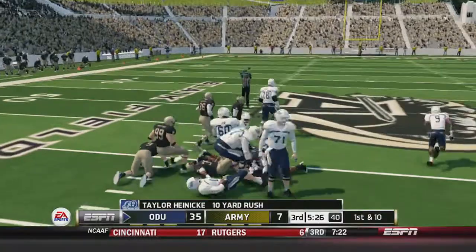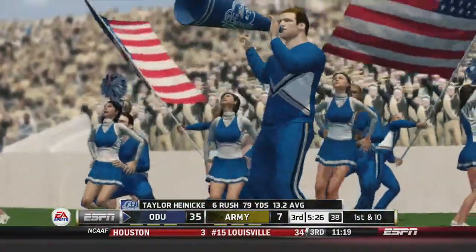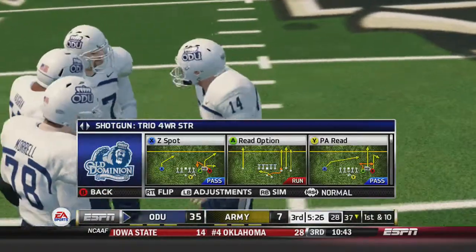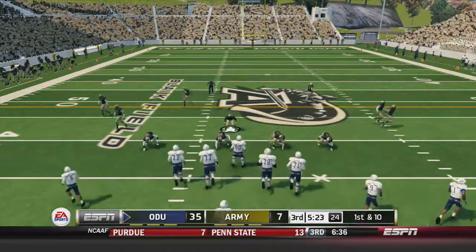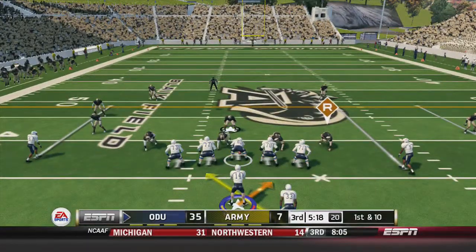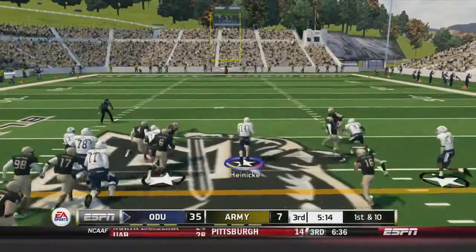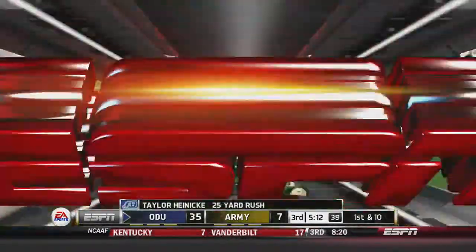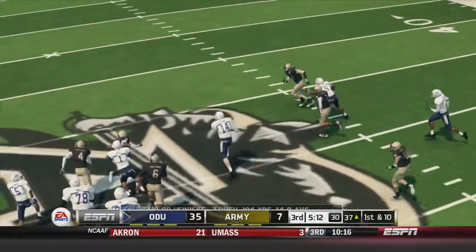He gets out to about the 37-yard line. That's a gain of 10 on the play. First down. From their own 37-yard line, it's first down. He's at midfield. He finally goes down at the 37. Gain of 26 on the play. First down.